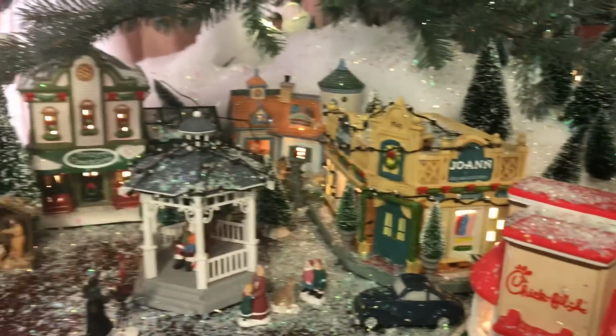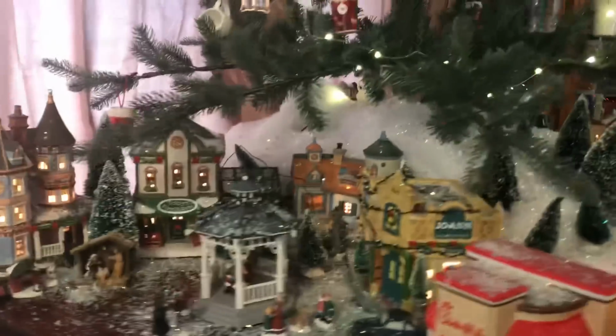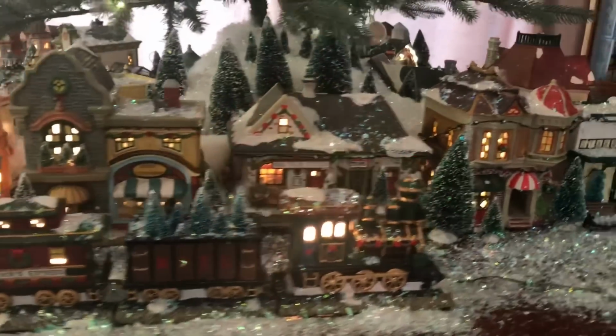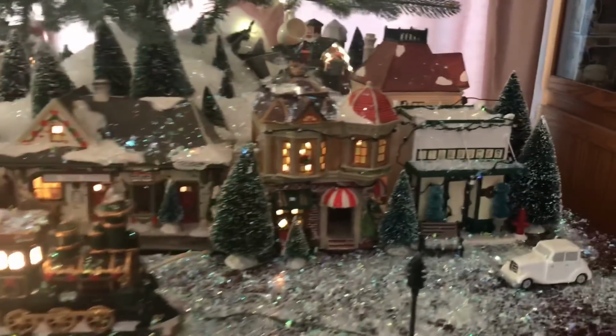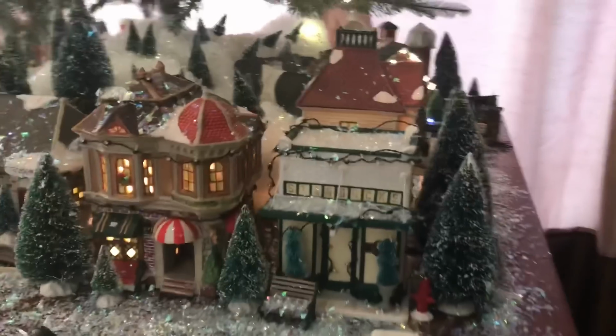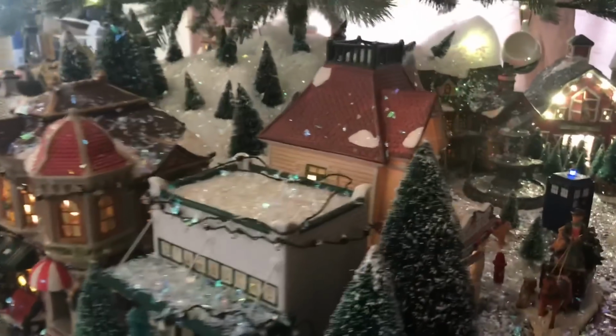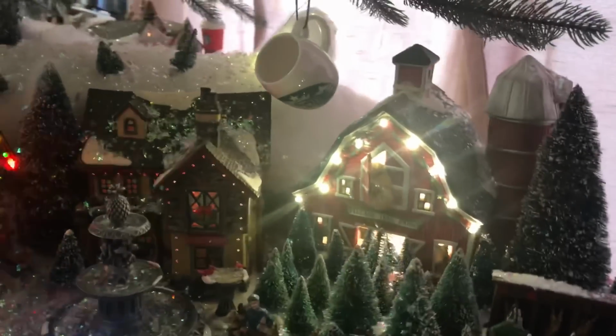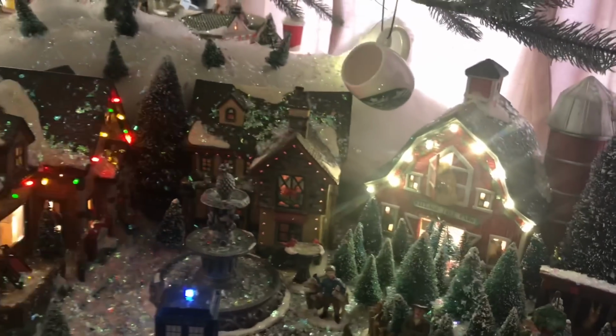All of these pieces have been collected for the past couple of years. I barely started my collection. And since I'm limited in space, I try not to buy so many. Every year we do try to get at least one extra piece. I think this year the addition was the tree farm, which is back here. That was the one that we got this year.